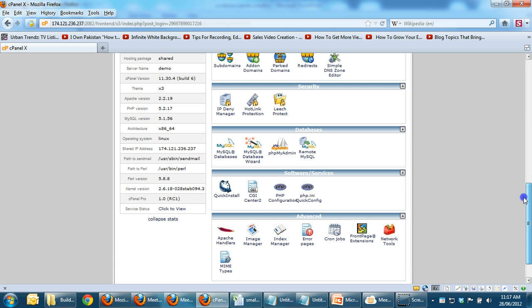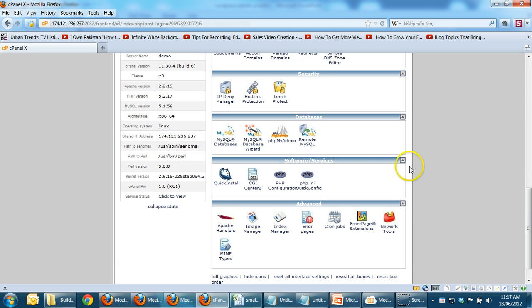But what cPanel will do, it comes with two things. It comes with MySQL database administration, as you can see here. This will allow you to quickly and easily create your database. So as I said, one of the requirements you need to know is what your database information is.